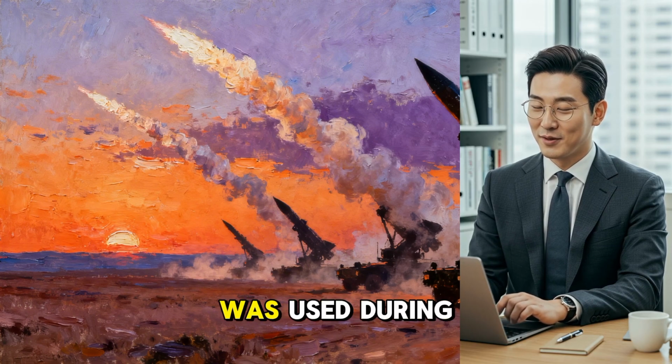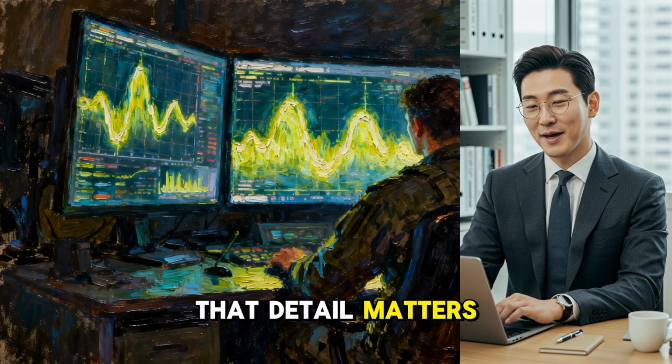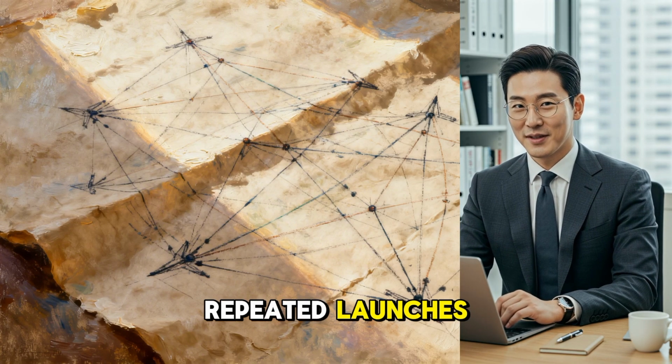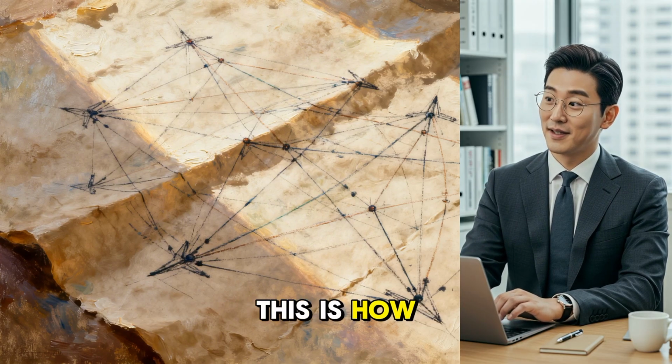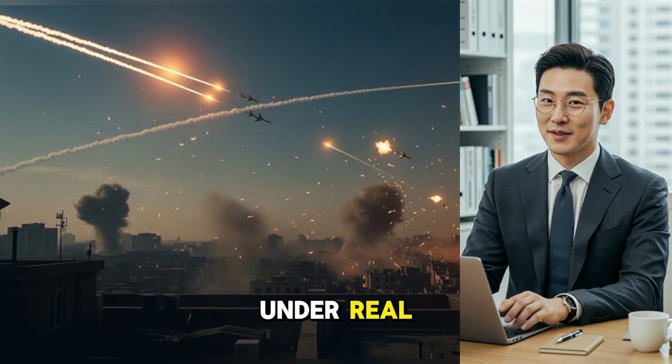Reports indicate that the missile was used during what Iran described as the 59th wave of coordinated strikes. That detail matters, because it suggests a pattern, not a one-off event. Repeated launches, layered attacks, increasing complexity with each wave. This is how modern missile doctrine evolves. Not through a single breakthrough, but through iteration under real conditions.